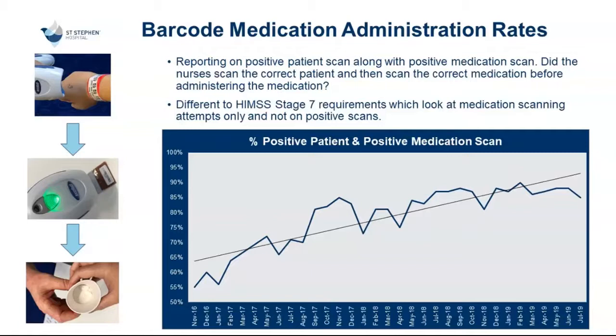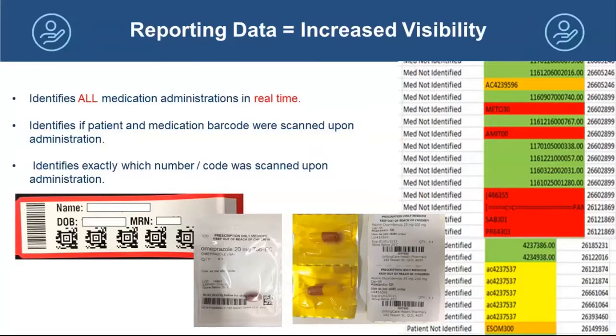I've included a few years of data here just to show the dramatic improvements we've had in our BCMA rates, and we were able to use our custom reporting to improve these rates. So with the reporting, we get increased visibility over what is actually occurring in real time. We can see if the patient and the medication barcode was scanned, and we can also see exactly what number or code they were scanning. This helps with investigating errors.